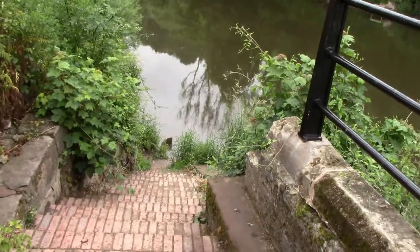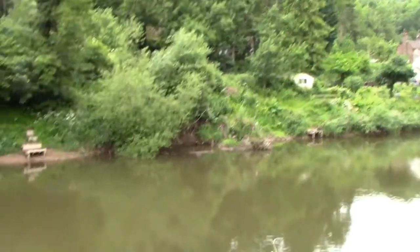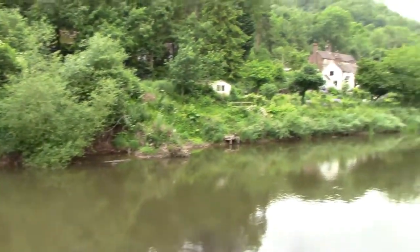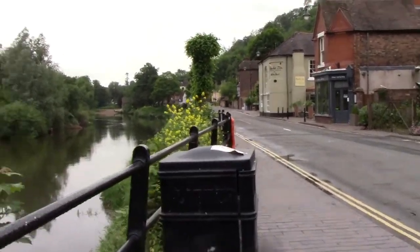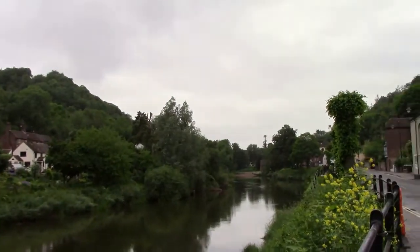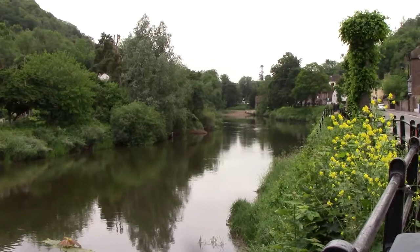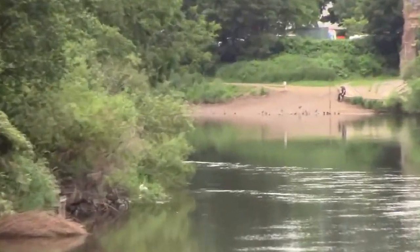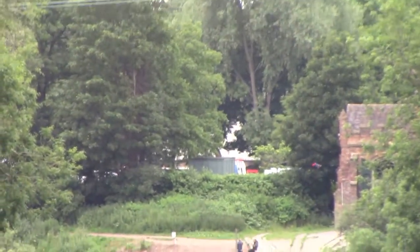Don't go running down those steps in a hurry after a Friday night in the pub. You could end up in Gloucester. This is lovely, it really is. Absolutely lovely.